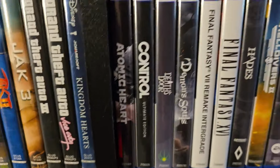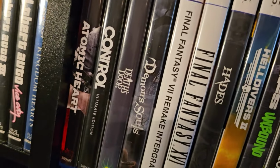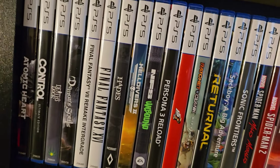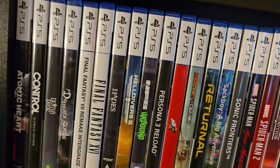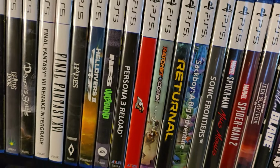Control is probably my favorite game I've played in the last 10 years. I haven't played Death's Door yet. Demon's Souls was a game I spent a lot of time on at launch. Final Fantasy VII Remake, need to pick up part 2 of that. Loved Final Fantasy 16. Love Hades. Helldivers 2 is awesome. Need for Speed Unbound, awesome.